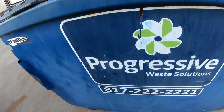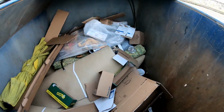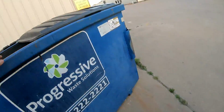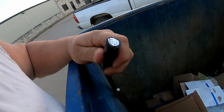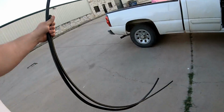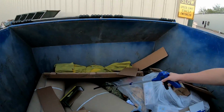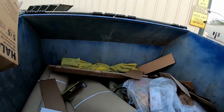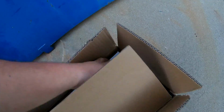This is usually a pretty good one. Let's see if there's anything in here. Oh, I see some aluminum wire. Hey, get the grabbers. There's some of that aluminum ground wire. See? That stuff's pretty good. Fish that other piece out right there in the middle if you can. This is kind of heavy. Is there something in here? Is it a dead body?